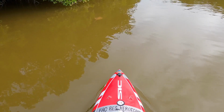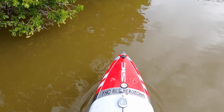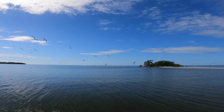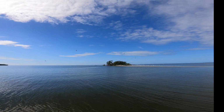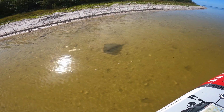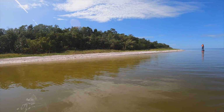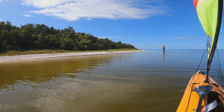That little baby stingray right there. You see him? Oh yeah, I'm right on him. Bam, there he goes. That's Mormon Key right there. Where we stayed last night.